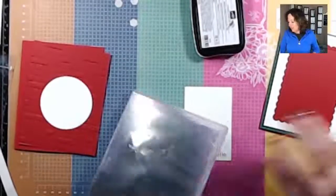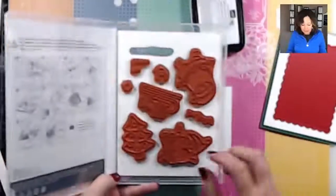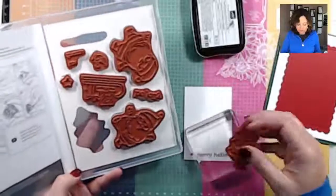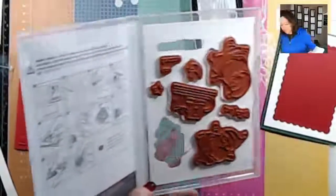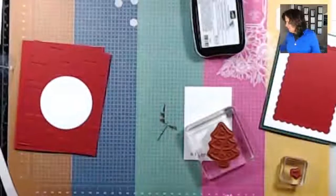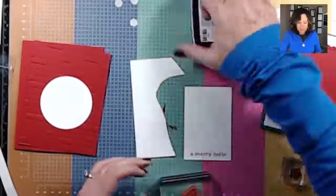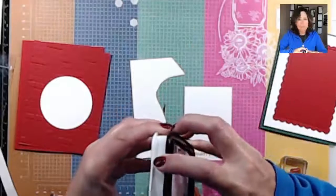All right, then we're going to stamp the little tree, and we're going to stamp the little star and cut it out. So I'm going to find my little tiny A block and a piece of scrap for that little star. So I'm going to stamp this in Memento Black.